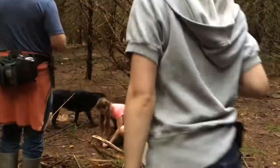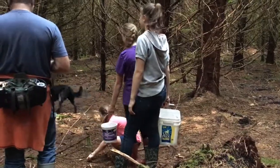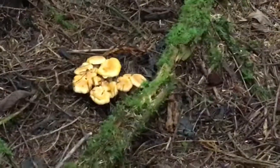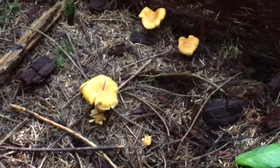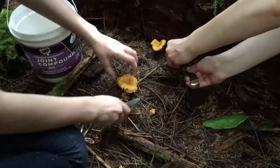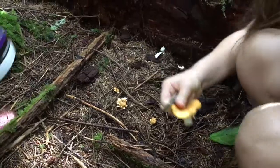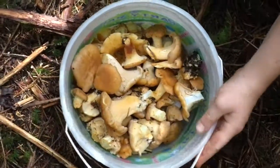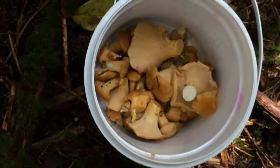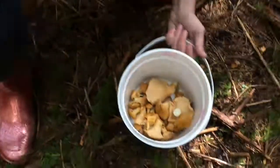We'll share a bucket. Take all your phones. Can you find some? I see something glowing in the distance. Oh, there's a big one over there. Look, Mom, I picked all these. I'm very slow going. That's all right, because we're not racing. Yeah, and that bounty is pretty large.